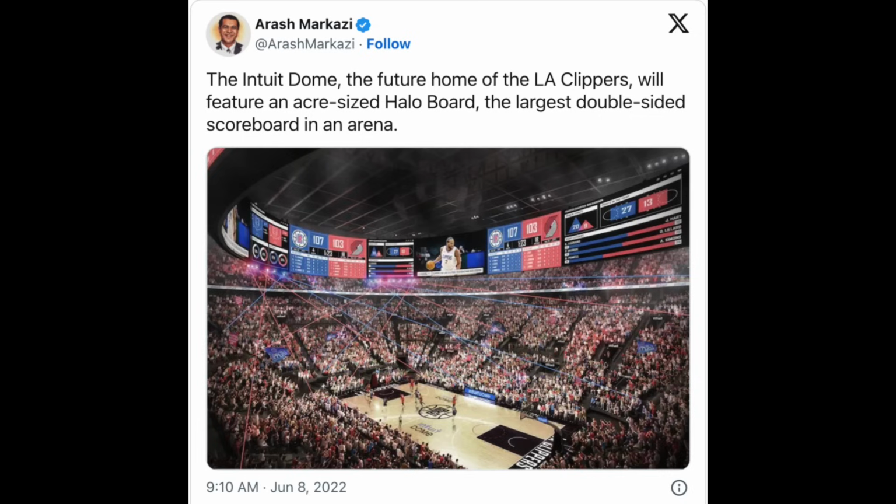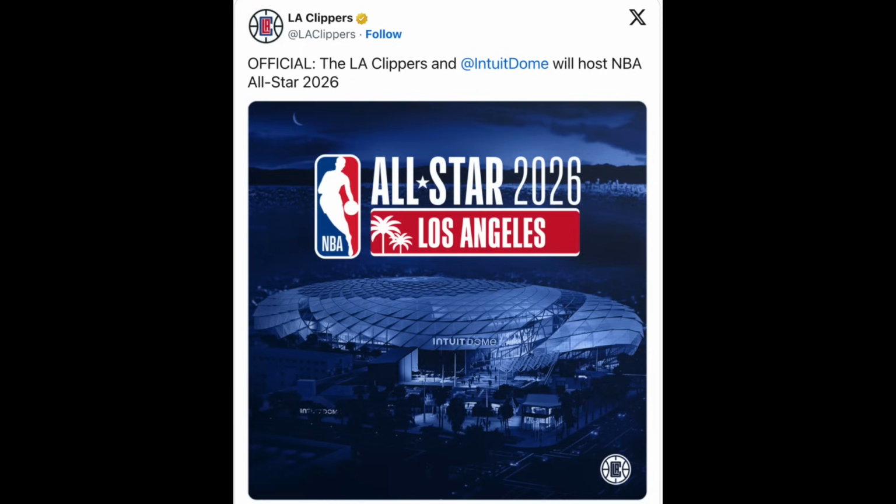The Intuit Dome, the future home of the LA Clippers, will feature an acre-sized halo board, the largest double-sided scoreboard in an arena. Well, yeah, we can tell it's the largest. I mean, it's massive. The perspective of it is crazy. And then how about this? This was just 3 days ago. The LA Clippers and the NBA already wanting to show off its new toy, show off its brand new arena. They're hosting the 2026 All-Star Game.